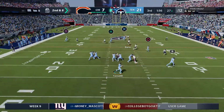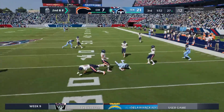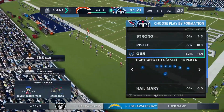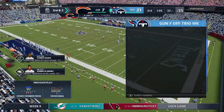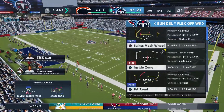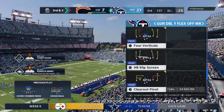Out of the gun, Tannehill. Escaping the pressure right. And now he's going to use his legs. 6 yards there off the scramble, but it'll still leave him with a 3rd down. Partner, he was going through his progressions. Not there, not there. After about the 3rd one, he decided he better pull it down and run for it. And he slides down and avoids the hit for good measure.